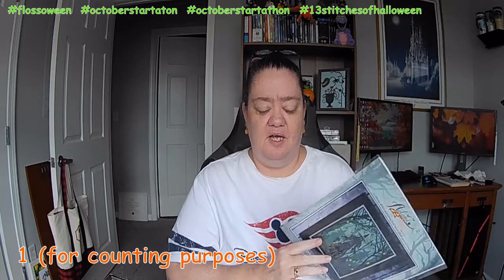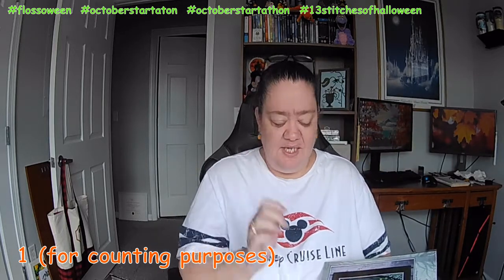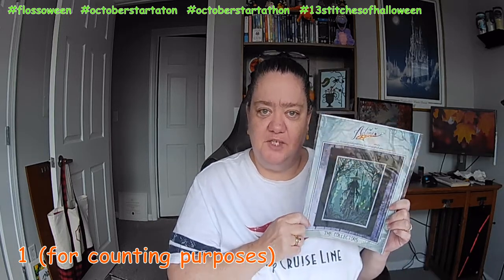So as I mentioned, the Collectors by Autumn Lane Stitchery, Athena, again from Stitching Goddess Designs, said that she was going to be starting this on October 1st. So I said I was going to join in. I don't have the fabric yet, but I did buy some dark green Rit dye, so I'll be playing around with dyeing fabric for that.